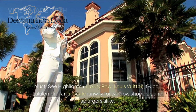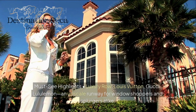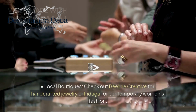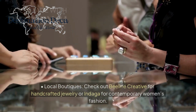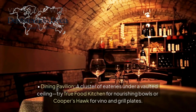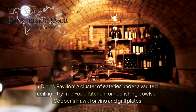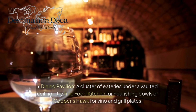Must-see highlights: Luxury Row, Louis Vuitton, Gucci, Lululemon, an upscale runway for window shoppers and splurgers alike. Local boutiques. Check out Beeline Creative for handcrafted jewelry or Indaga for contemporary women's fashion. Dining Pavilion. A cluster of eateries under a vaulted ceiling. Try True Food Kitchen for nourishing bowls or Cooper's Hawk for vino and grill plates.